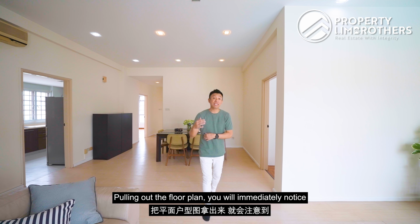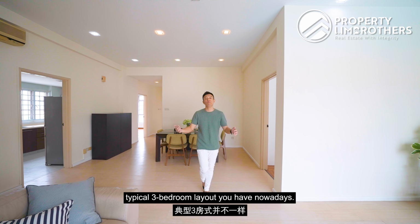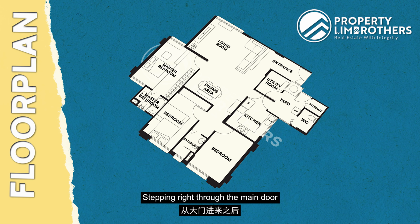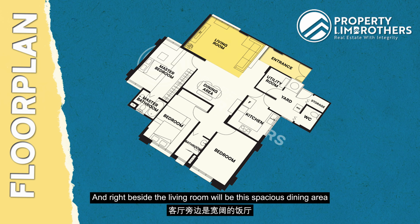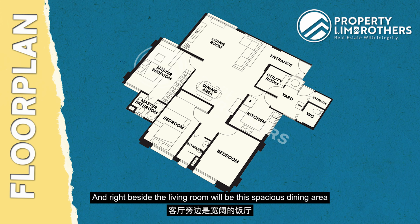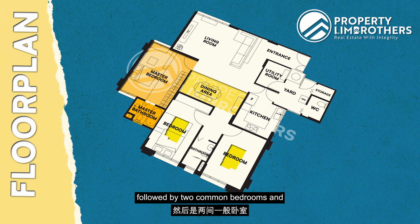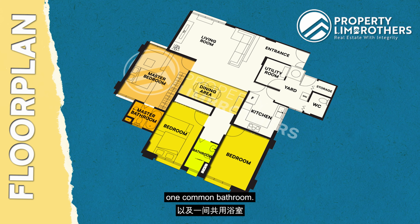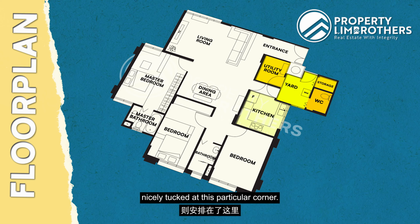Pulling out the floor plan, you immediately notice that this particular layout is different from the typical 3-bedroom layout you have nowadays. Stepping right through the main door, you'll be greeted by your welcome foyer, followed by this huge living room. And right beside the living room will be this spacious dining area. And right beside it will be the master plus ensuite, followed by 2 common bedrooms and 1 common bathroom. For the kitchen, yard, store and WC is actually nicely tucked at this particular corner.